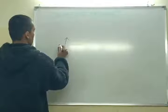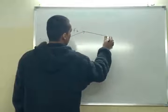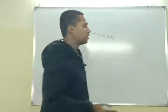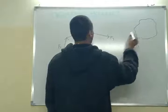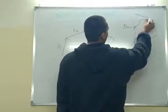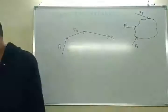this is F1, this is F2, this is F3. Actually, these forces were acting on a body like this. First one is F1, then F2, then F3. I have just replaced the forces and I have drawn a polygon, so that you can understand how to do it.